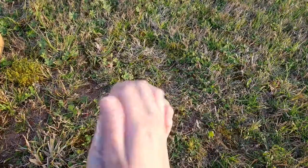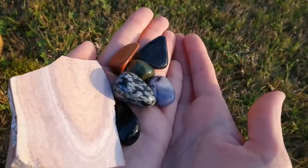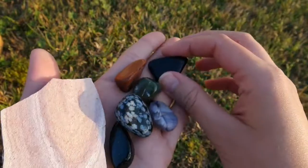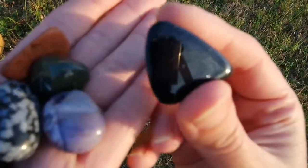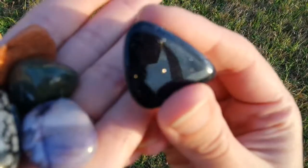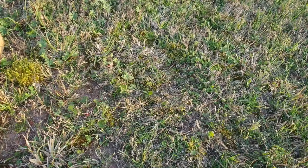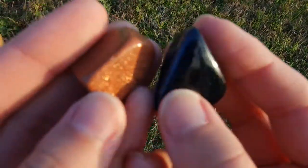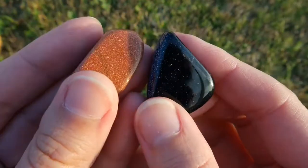Let's not forget, there are a few rocks that I keep at my desk at work. I have bloodstone, snowflake obsidian, rhyolite, and my favorites are goldstone. And I know goldstone is kind of a synthetic stone, but I am obsessed with the sparkles. And I love the blue goldstone and the regular goldstone. I could just stare into them forever. They just remind me of a sparkly abyss or a night sky.